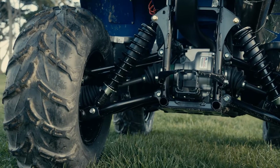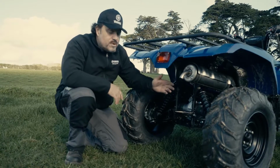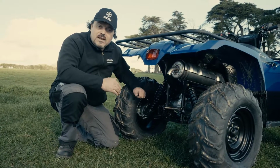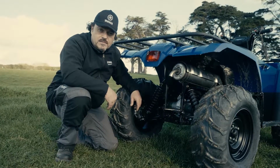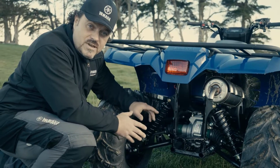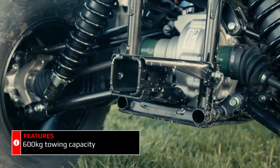The Kodiak 450 has fully independent suspension, and each of the shocks can be adjusted for preload. Just down here, look. Easy. That allows for varying load weights and maintaining ride height. The Kodiak 450 is fitted with a standard automotive style receiver hitch, and with a 600 kilogram towing capacity, that's awesome.